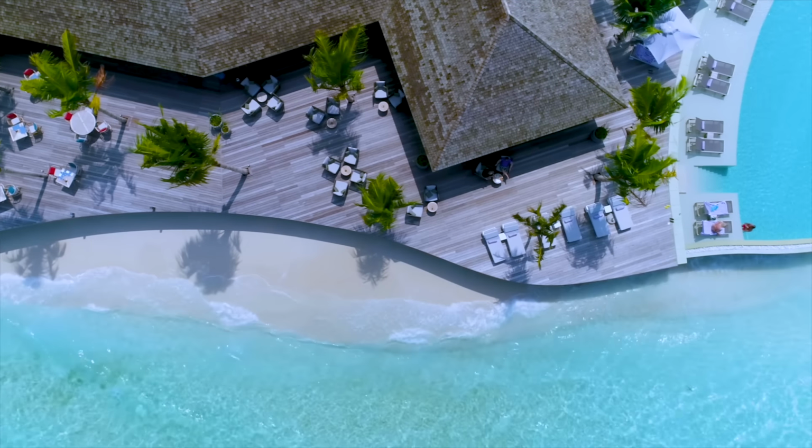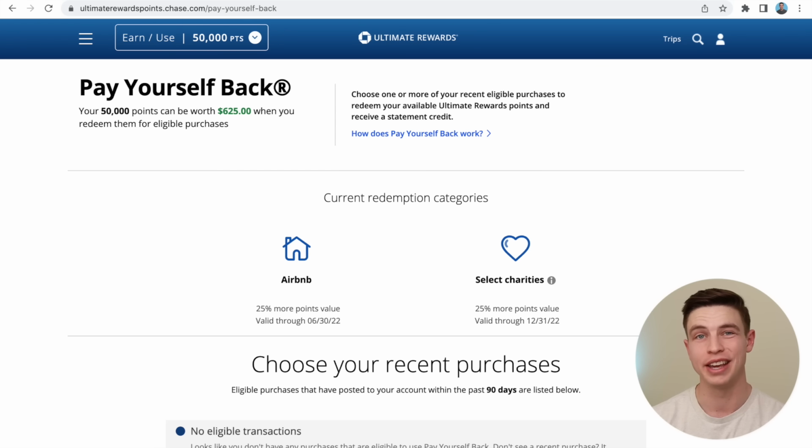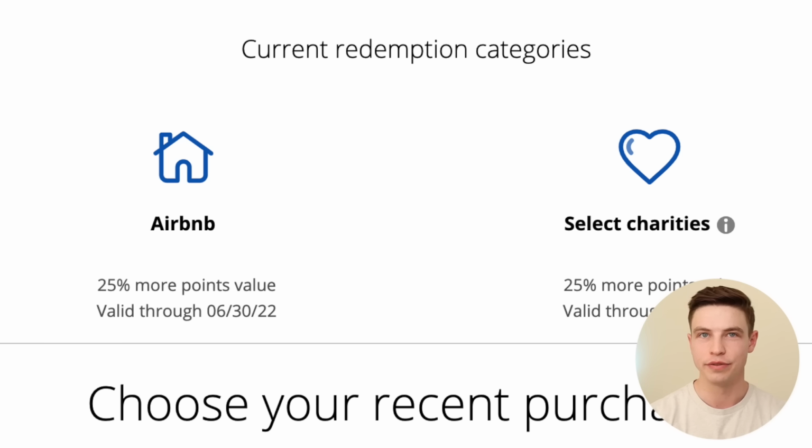And lastly, one newer Chase redemption option that was recently introduced is called Pay Yourself Back. That is going to be available on cards like the Sapphire Preferred, where you can get essentially 1.25 cents per point to effectively cancel out certain purchases on these cards through rotating categories. Right now, until the end of June, Airbnb purchases can be used for Pay Yourself Back, so this can be something to look into as well, but unfortunately, I don't have any purchases on my credit card at this moment to show you as an example.